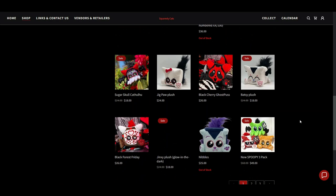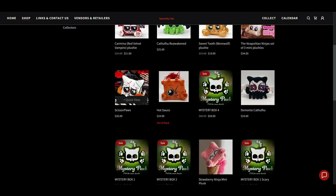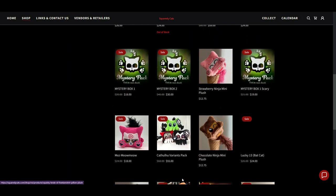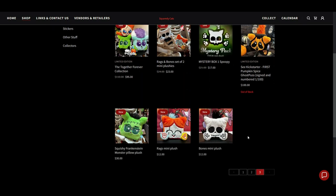Like I said, this could be another rabbit hole, or I'm just going to have to be really careful. But there are so many different ones. I mean, look at these. Scissor Paws, Hot Sauce, Little Spider, an ice cream, another ice cream, oh, Little Grumpy Pants, Chucky. They were doing a giveaway. I don't know, I think it might be over. I have to check. For these two, which was Frankenstein and the Bride, they are adorable. Look at those. There's some other ones. So many, so cute. Lots of them to help fill that rabbit hole, right?